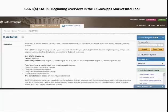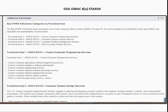Now this, again, is a continuation, just as an overview of some of the parameters. 8A STARS, for example, is a great example. They have all these different varying levels of what they call functional areas, and they're all predicated on different NAICS codes of expertise. And again, you've got to find out, quite simply, if you qualify for that specific program. So again, market intelligence tools give you that great overview. Now, Ed, can you go to the next slide, please?